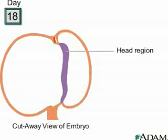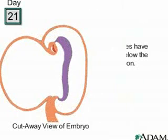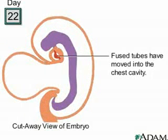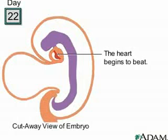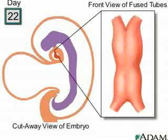There's the head region, and that red-colored area slightly above it contains two tubes that will form the embryo's heart. Here's what the tubes look like from a front view. On day 21, we see that the primitive heart tubes have moved below the embryo's developing head region, and by day 22, the tubes have fused together and have moved to the area that will eventually be our embryo's thoracic or chest cavity. It's also about this time that the heart begins to beat for the first time. Here's what it looks like from the front.